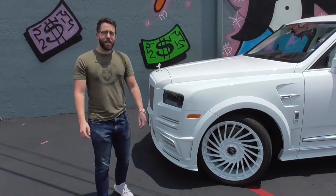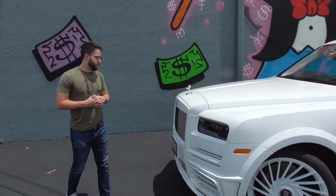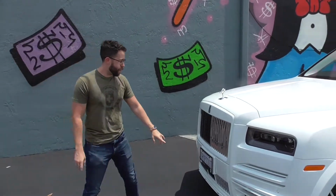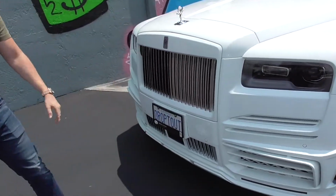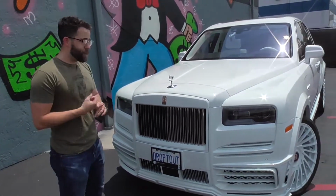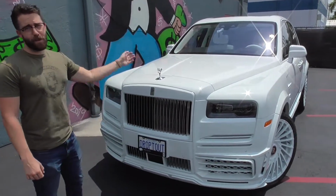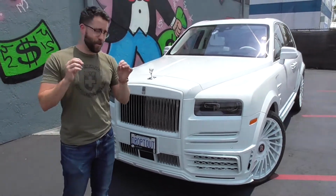We got Robbie visiting us. I wanted to showcase this very special Rolls-Royce Cullinan from a customer of ours that is from all the way from Canada. Actually likes to drive his cars down to visit us. We did his Bugatti Chiron previously in the past. Now we've got his Cullinan, all white everything, and I mean every little thing.